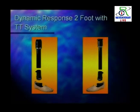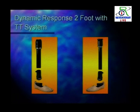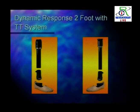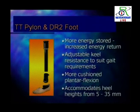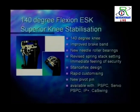A dynamic response foot with the TT system. Now with this TT system and DR2 foot, how it will look like. This is the TT pylon with DR2 foot. These are below knee systems. Now we will come to the above knee system.